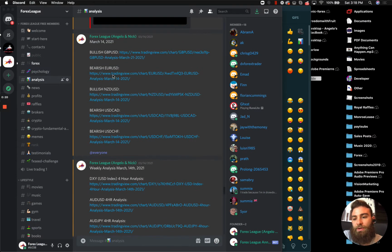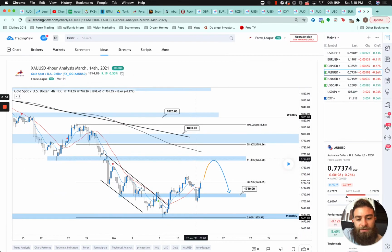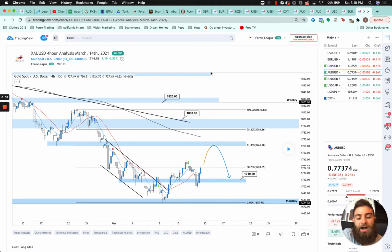So every single week we post our higher time frame analysis. This is our overall outlook for the week on the 4-hour and the daily time frame. Me and Nick just go over market structure. We do a top-down analysis, so we start on the higher time frames and work our way down to the lower time frames. Everything is posted on TradingView.